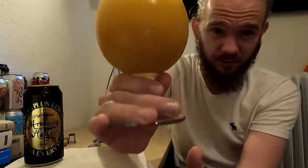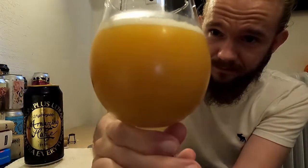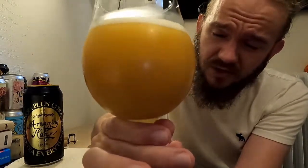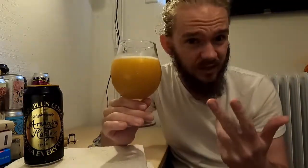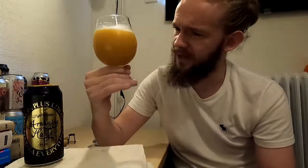The level of haze in this one as well for a 7.5%er is pretty damn impressive. This is one of the soupier and gloopier ones I've seen from Stigbergets, and you can see on the pour that this thing was pretty bloody thick actually. So remember the level of haze is dependent on the oat and the wheat content. The yeast will also play a role as well, and that just varies from brewery to brewery and recipe to recipe, to be quite honest with you. There's no real rule about that, of course. But in terms of a New England IPA, this one certainly looks the part.